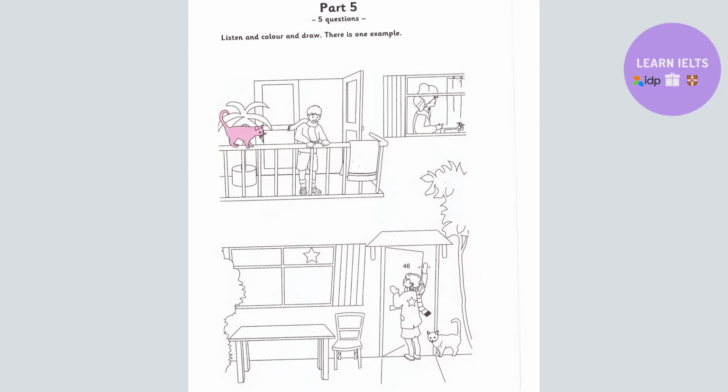Four. The girl is opening the door. Can I colour that now too? Yes. What colour? I don't know. How about green? Okay. That's a good colour for a door.